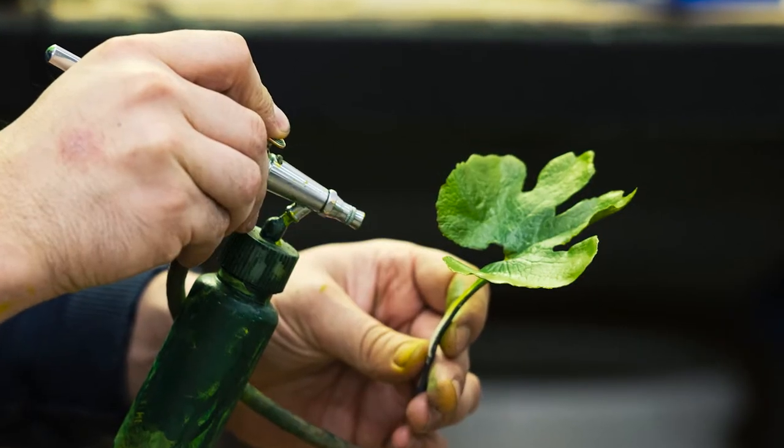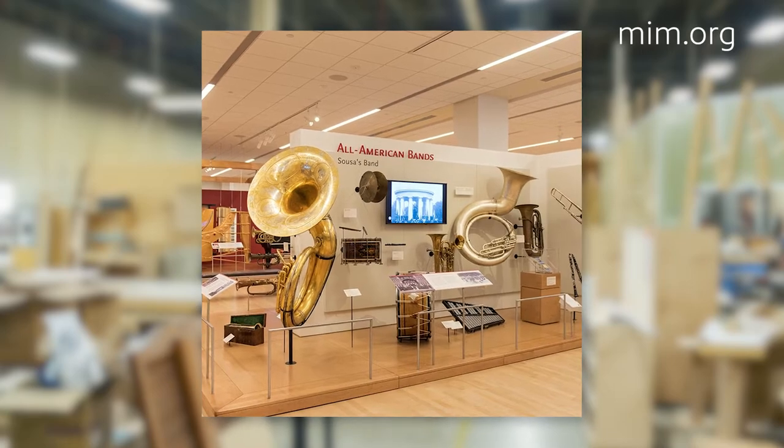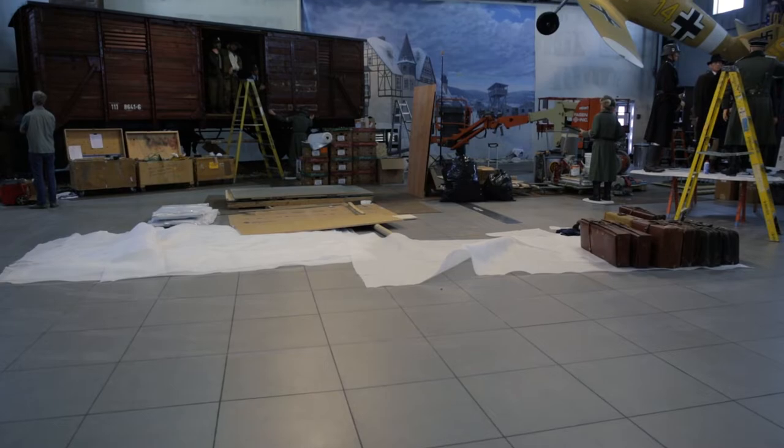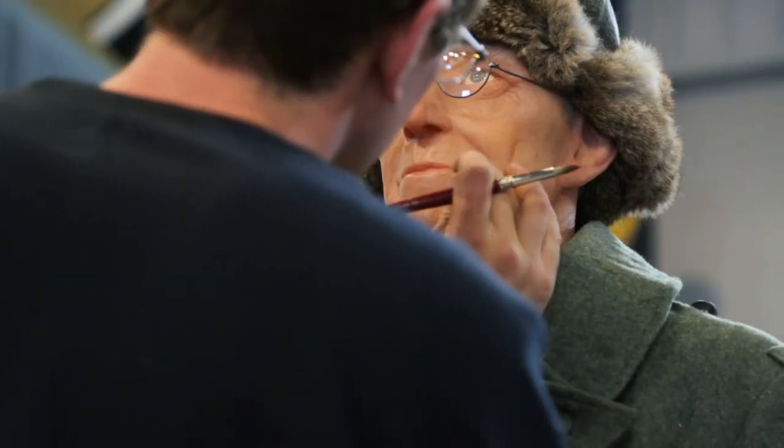Split Rock projects vary widely in size, topics, and location, from the Musical Instrument Museum in Phoenix to the Fagen Fighters World War II Museum in Granite Falls.